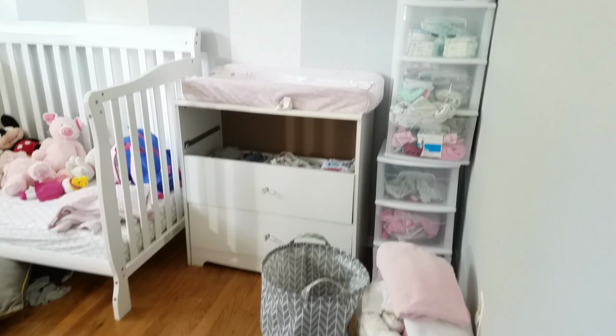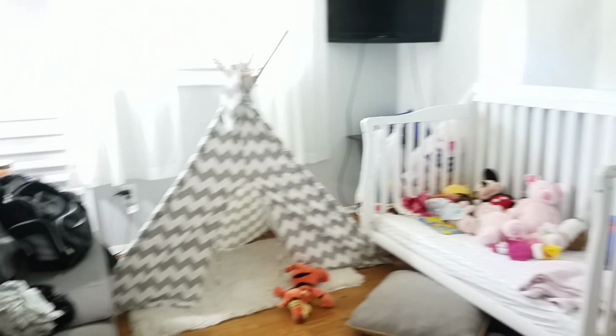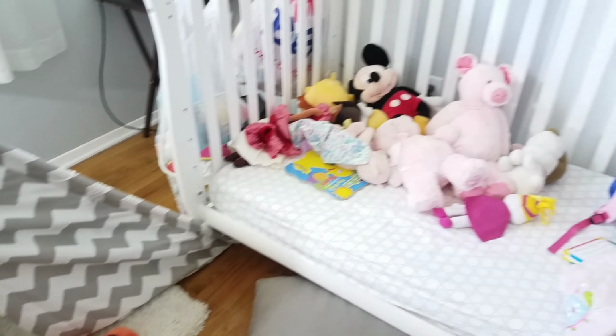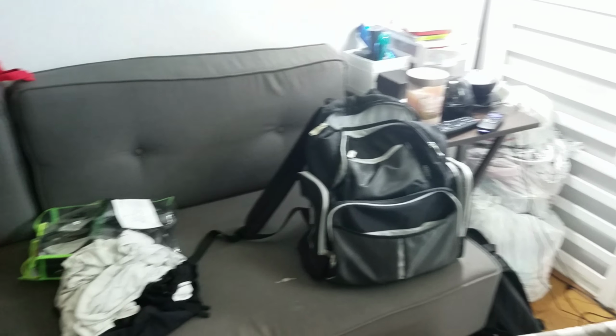So as you can see, my daughter's room is long overdue for a cleaning. I need to reorganize a lot of clothes and put away a lot of things that no longer fit her and make room for all her toys and just reorganize a lot of stuff.